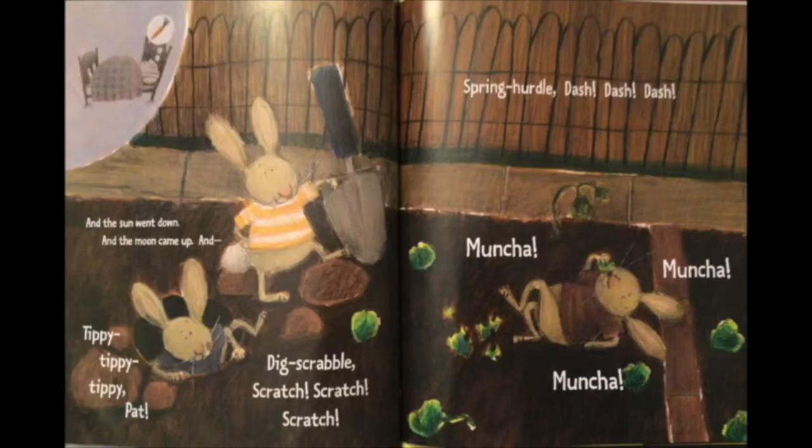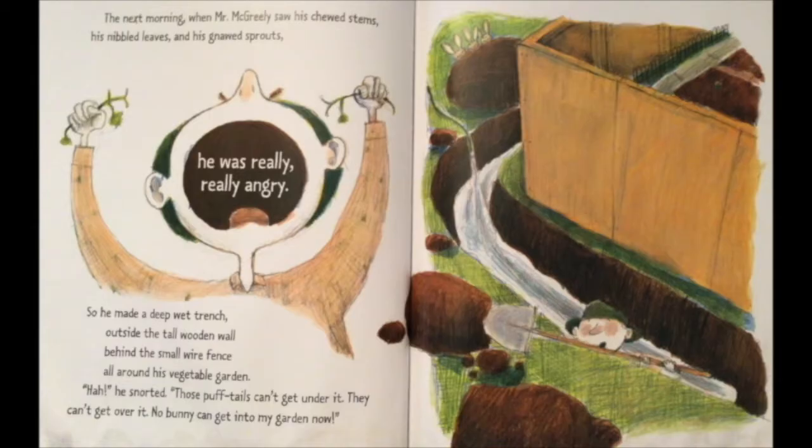And the sun went down, and the moon came up, and tippy, tippy, tippy, pat, dig, scrabble, scratch, scratch, scratch, spring, hurdle, dash, dash, dash, muncha, muncha, muncha. The next morning when Mr. McGreely saw his chewed stems, his nibbled leaves, and his gnawed sprouts, he was really, really angry. So he made a deep, wet trench outside the tall wooden wall, behind the small wire fence, all around his vegetable garden. "Ha!" he snorted.